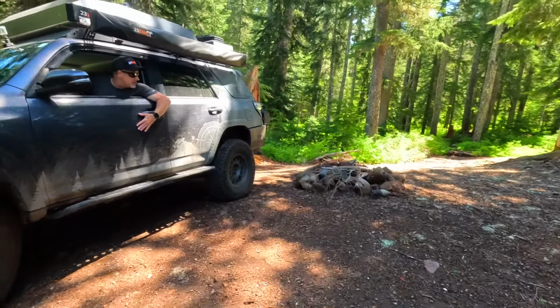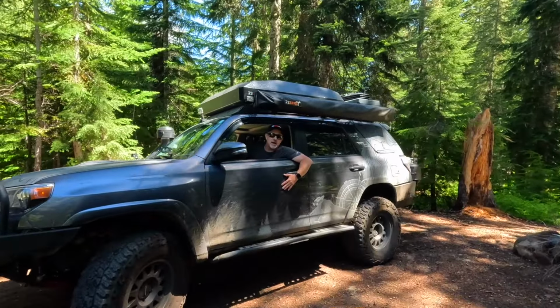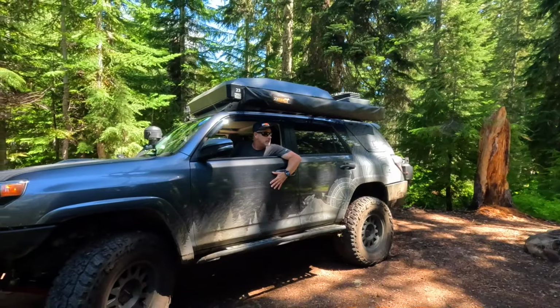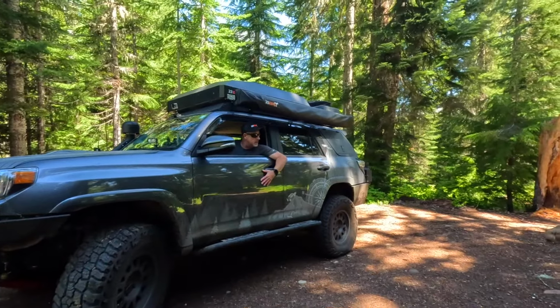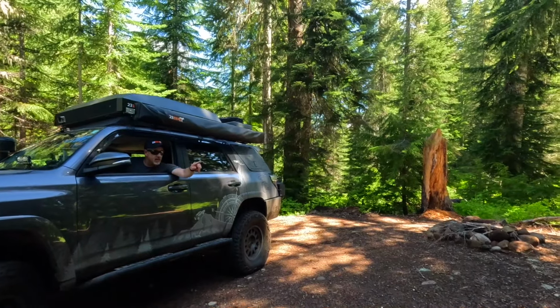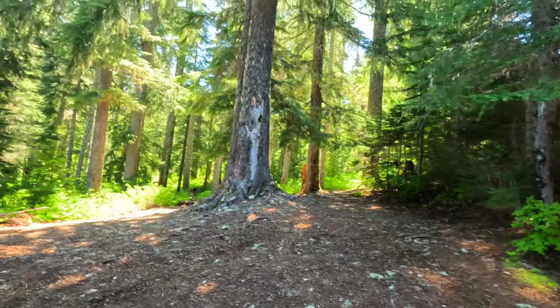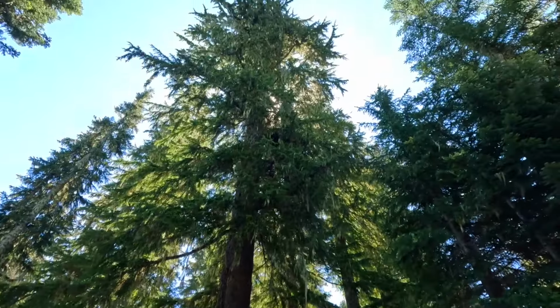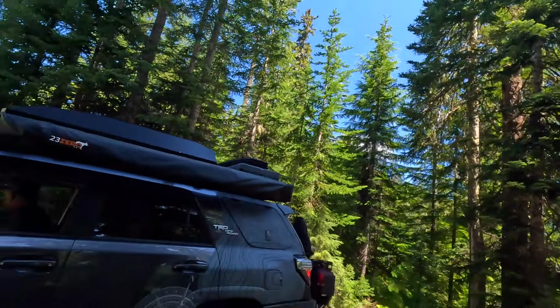You know what? This is a great campsite, but you better bring extra Max Tracks because it is not level. Like at all. There's one level spot up there where a tent would go. Kind of. That's where you'd have to park. I guess you can park anywhere you want, but that's a nice site. I'm going to put a pin in it.